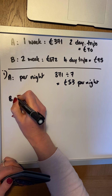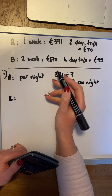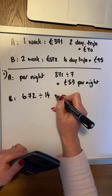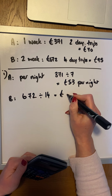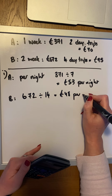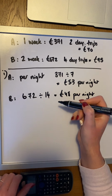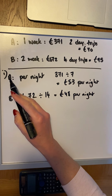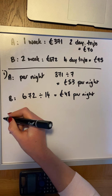In package B, we're looking at a 2 week stay, which is 14 days. So therefore, we're looking at 672 divided by 14, which gives us €48 per night. So that is the cost per night for each package. We can see there, package A costs €53 a night, package B costs €48 a night.